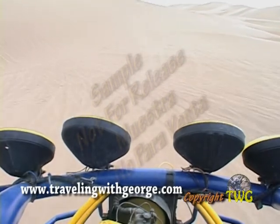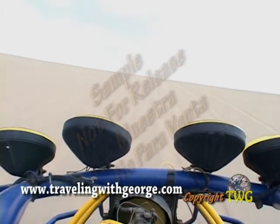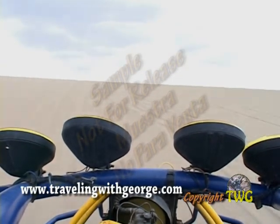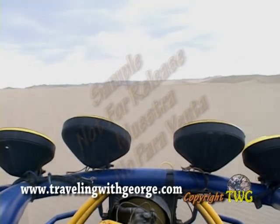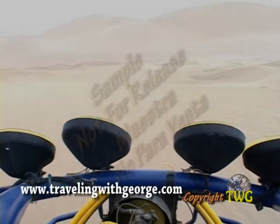It's just really a beautiful place, a very pleasant temperature, and the driver was doing quite a nice job going up and down the hills. As I say, it's hard to tell the grade, but as we come up over the ridge here, you can see off in the distance just how vast this area is.